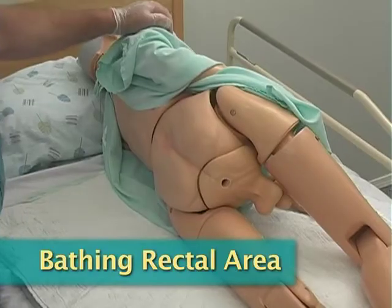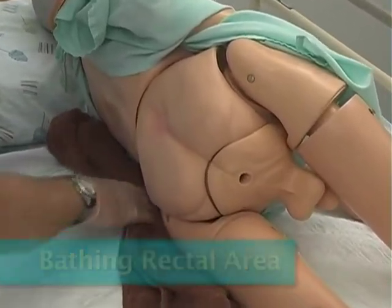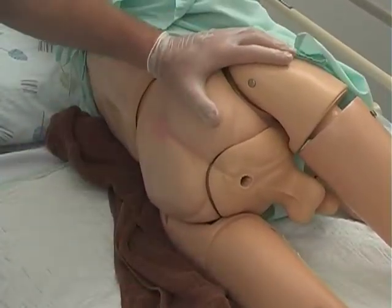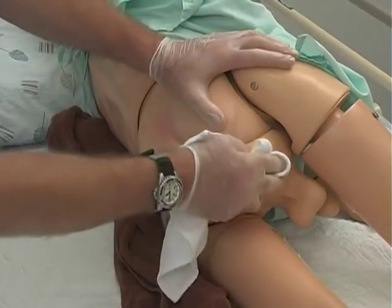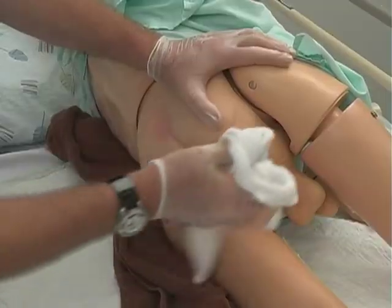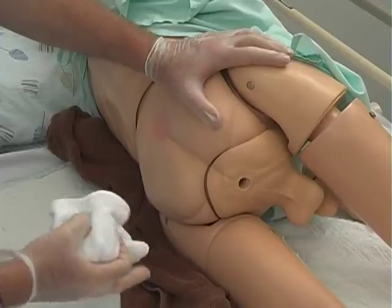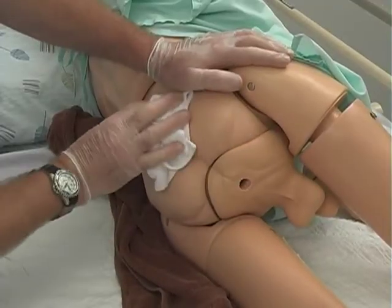Assist the person to roll over, facing away from you. Tuck a towel under the individual. Separate the buttock and clean the rectal area by wiping from the scrotum to the anus with one stroke. Repeat this as many times as necessary, using different parts of the cloth to clean the area.